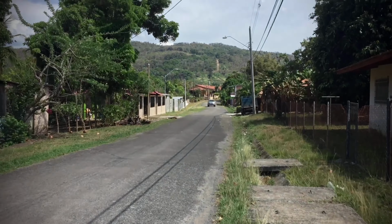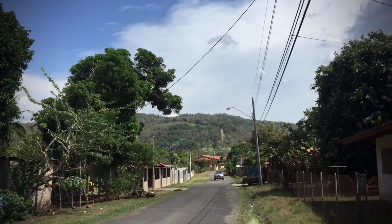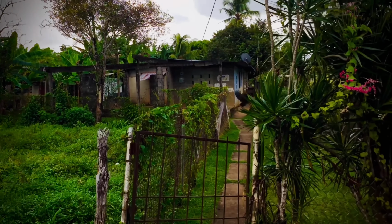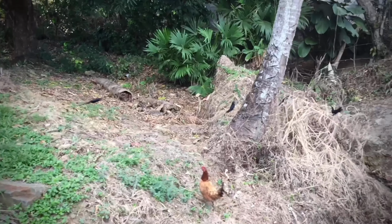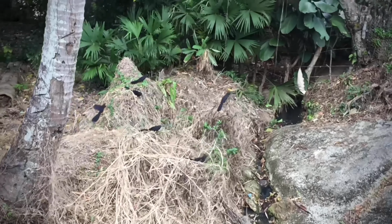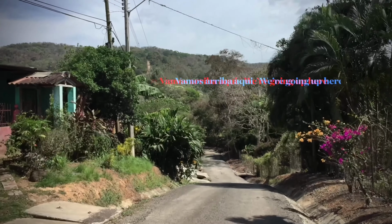And up there you can see straight ahead, that's the path where we're going to go, the trail. You can see it's quite steep, and I put that in there so you could see, because when you're actually there and videoing it, you cannot see how steep it is. So it's a really easy walk.